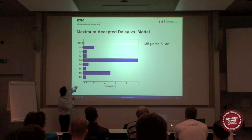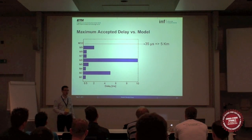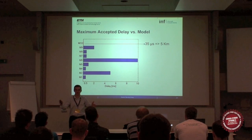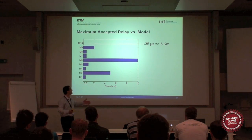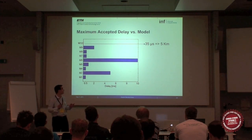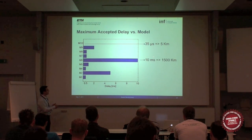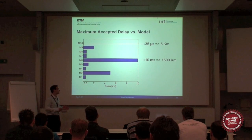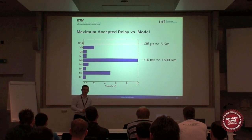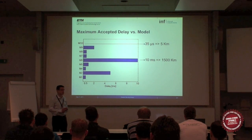Sorry, the best model is 35 microseconds. Now this is the best model. 35 microseconds corresponds with the time of flight, the propagation at the speed of light, to 5 kilometers. So in the best model, if the timeout is 35 microseconds, we could do a relay for 5 kilometers. For 10 milliseconds, we could do 1,500 kilometers. So even if you travel to, I don't know, Sweden, you could do this kind of relay.